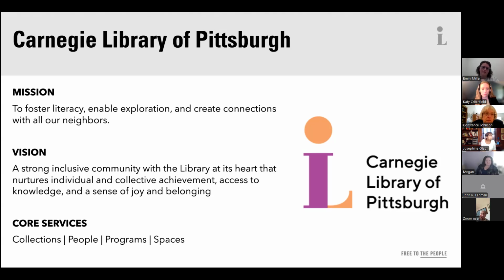Our vision has also been updated, and now it is a strong, inclusive community with the library at its heart that nurtures individual and collective achievement, access to knowledge, and a sense of joy and belonging. And our core services here at the library are collections, people, programs, and spaces.